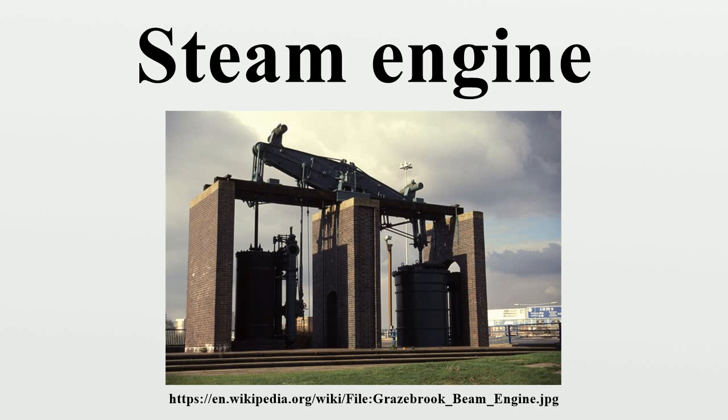Steam engines remained the dominant source of power until the early 20th century, when advances in the design of electric motors and internal combustion engines gradually resulted in the replacement of reciprocating steam engines, with shipping in the 20th century relying upon the steam turbine.